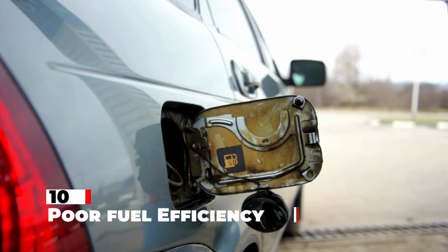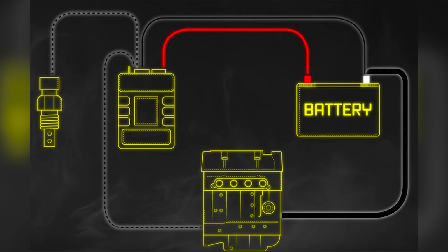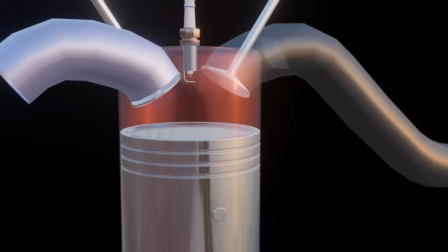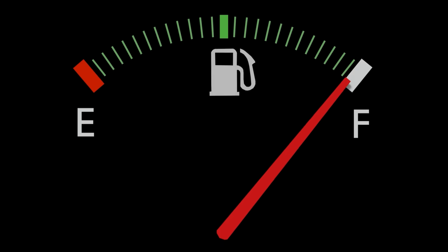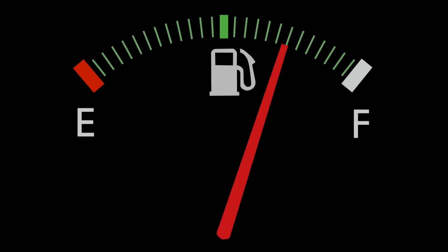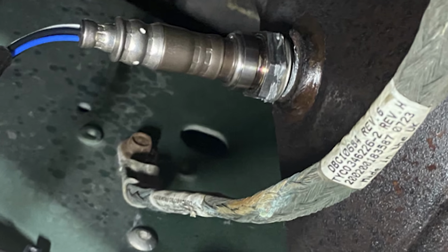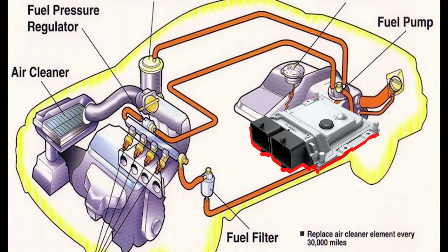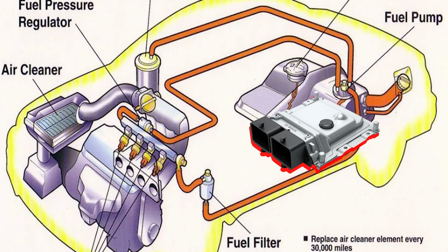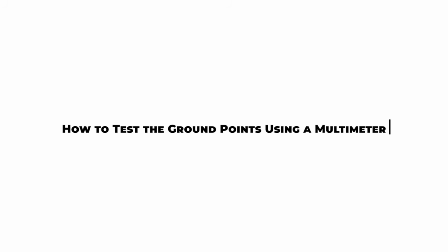The 10th symptom is poor fuel efficiency. A faulty ground strap can cause irregular sensor readings, leading to improper fuel and air mixture levels. This results in the engine burning more fuel than necessary. Additionally, if the ground strap affects the oxygen sensors, the engine control unit, ECU, may adjust fuel delivery incorrectly, further reducing fuel economy.